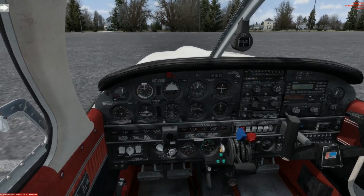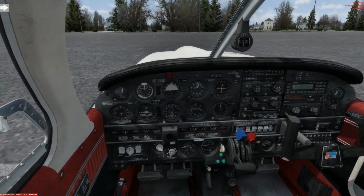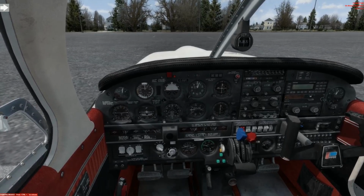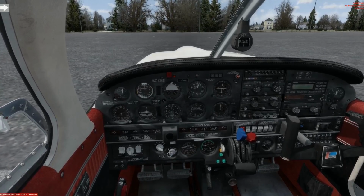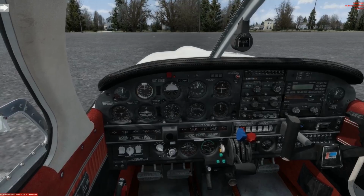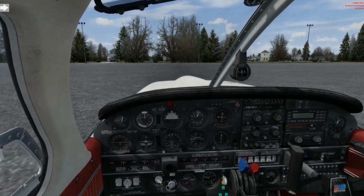Alright, so let's put in Sandy Point VOR. This is where we are heading today. 117.80. Transponder on standby. It's clocking 1200. And we'll probably catch the VOR while in flight. Our first heading will be around 282, so let's bug that in. And we're pretty much ready to go. Forgot again the beacons, landing lights on, pitot heat on, nav lights on, and let's go. So we'll take off runway 060.